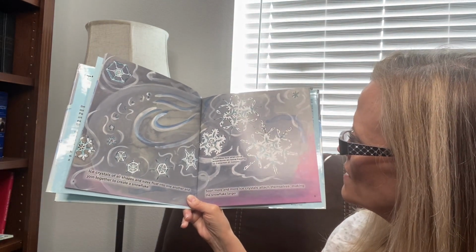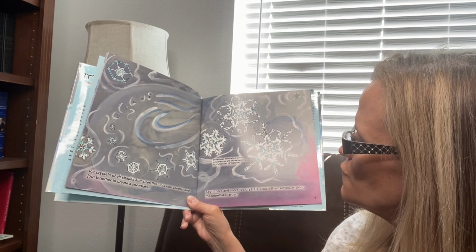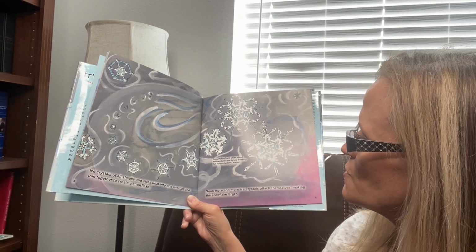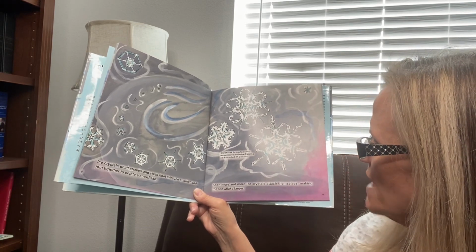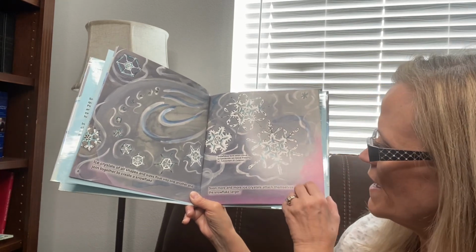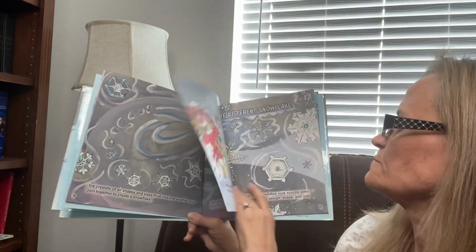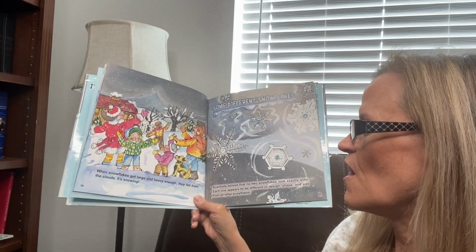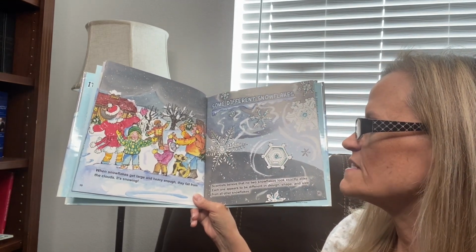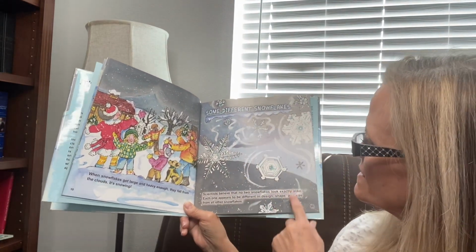Snowflakes form when cloud temperatures are below freezing, and that's 32 degrees Fahrenheit or 0 degrees Celsius. Soon more and more ice crystals attach themselves, making the snowflake larger. When snowflakes get large and heavy enough, they fall from the clouds. It's snowing. Here's some different snowflakes.